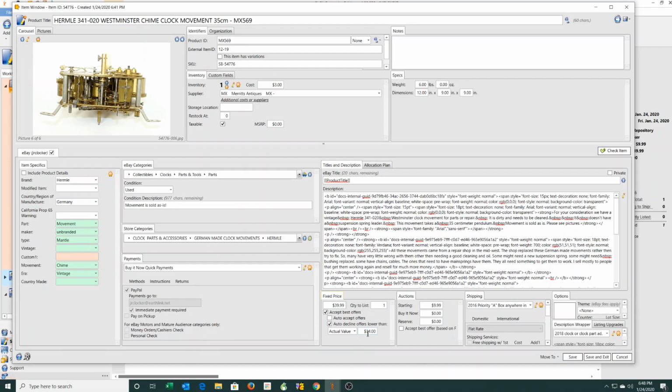It doesn't matter. If somebody offers me more than that figure, I get an email from eBay, and then I do my research. Has he ever bought from me before? All right. Maybe in a private tip, I'll show you, because I don't like to give out private information, and I have to in order to show it here.